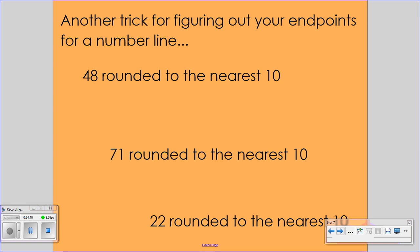Go ahead and write 48 rounded to the nearest 10, and then leave some space underneath, because I'm going to show you a trick so you can set up your number line. I've been giving your number line to you, but now I want you to be able to make your own number line. You need to turn the page at any point, that's fine. It's your notebook. 48 rounded to the nearest 10 is what you're writing.